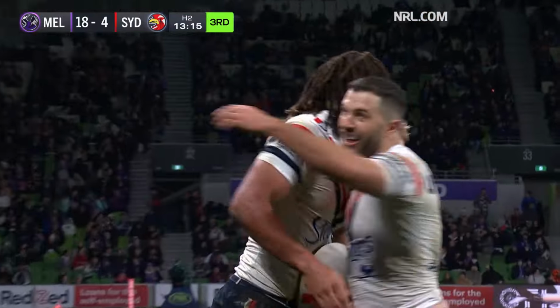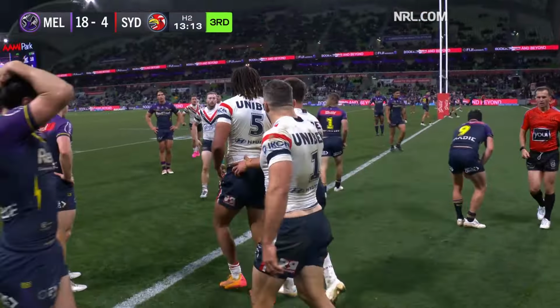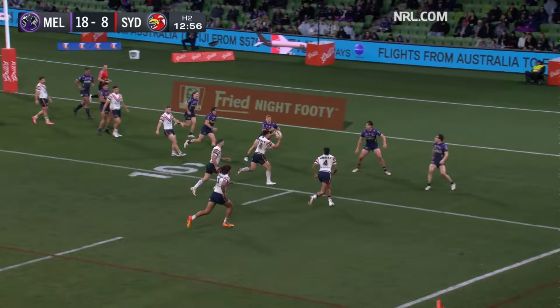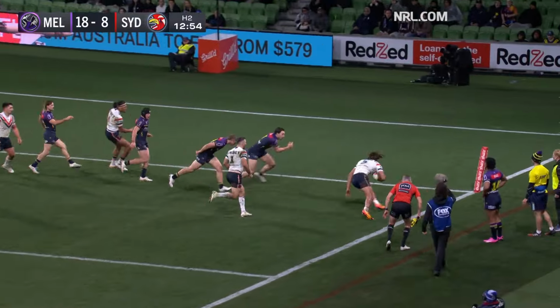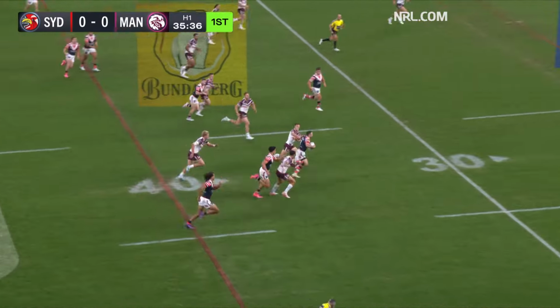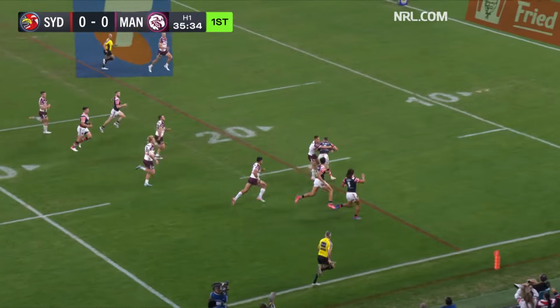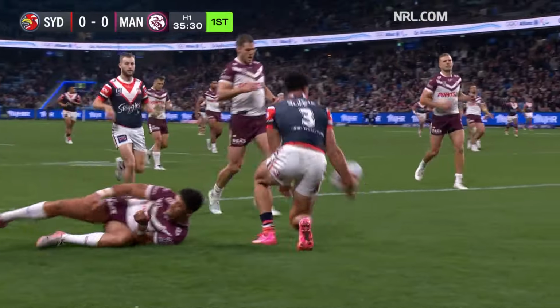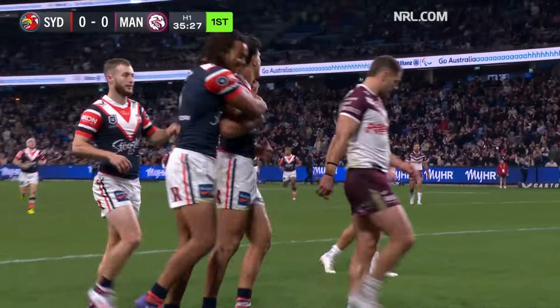They're not done yet, the Roosters. They need three scores. This is great. This is really nice work here from Victor Radley. Plenty of shape. Tedesco. There's Walker feeding it on to Tedesco as another gap opens up for Tedesco. Brooks trying to hold on. Tedesco with the flick to Swanley. Absolutely magnificent from the Roosters.